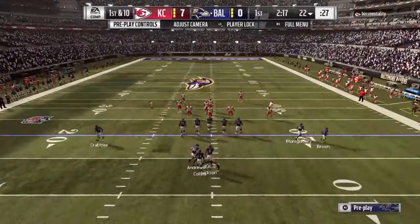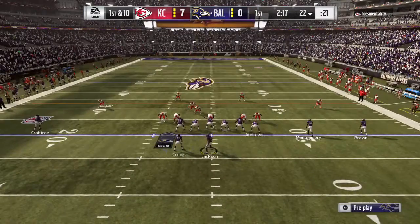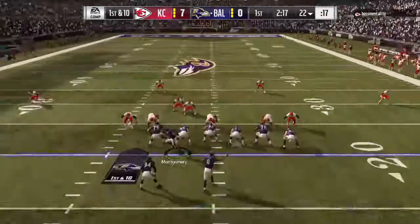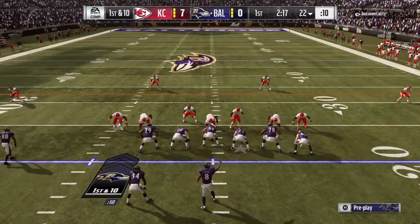Jackson and the Ravens come up now 1st and 10 at their own 22. Detroit! Detroit! Gun! Gun! Gun! Gun! All right, now, Lucky 56. Lucky 56.